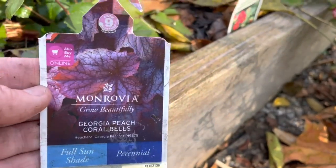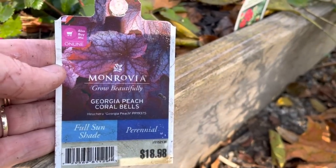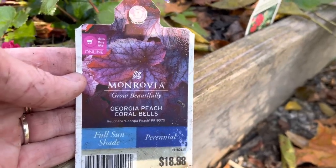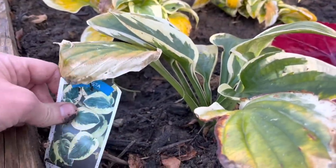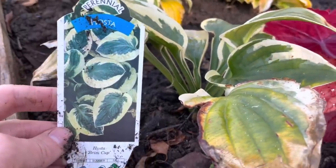Here is the tag for that one. And I did not pay $18.98. I think I paid $3 for it. This is like 80% off at Lowe's. And then over here, I only had one of these, so I left the tag in here. This is called Brimcup Hosta.